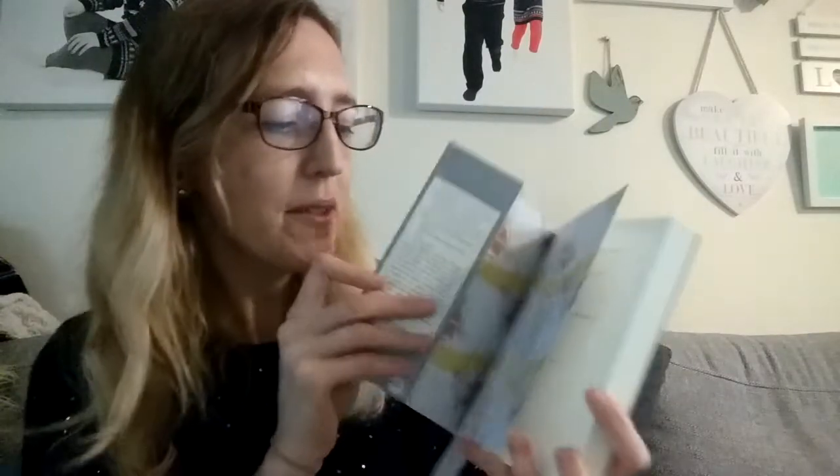Also, to be noted, Persephone Books, whilst they're grey on the outside, all have the most beautiful end papers, and they come with bookmarks that match the end papers. So each of my books has one of those, which I'm literally in love with.